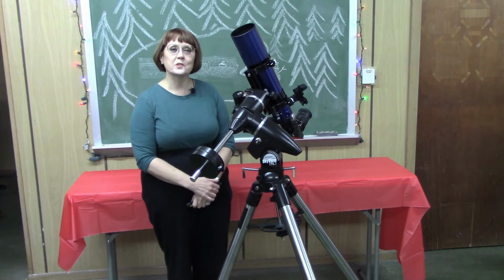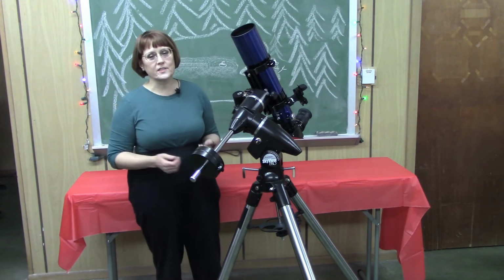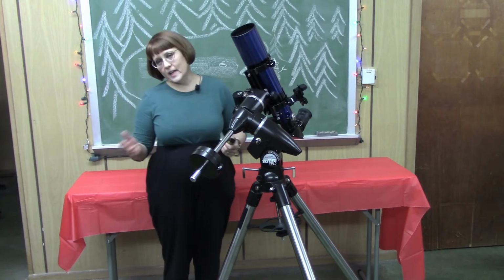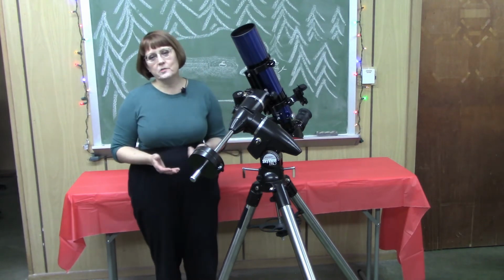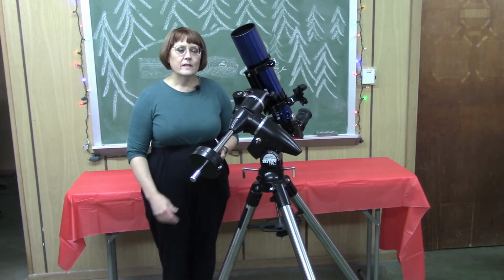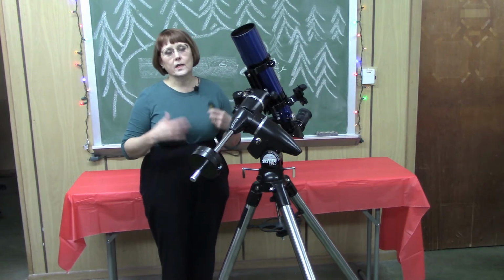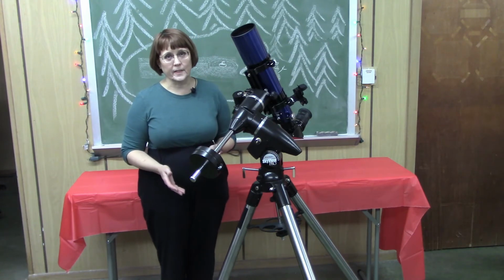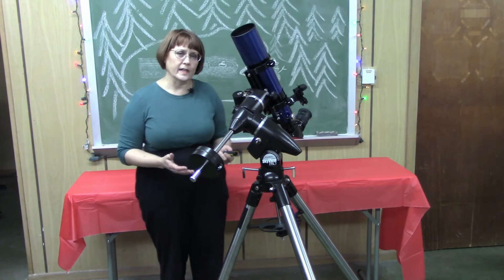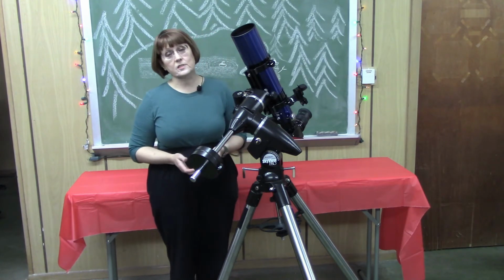Now we'll look at an equatorial mount. Equatorial mounts allow you to move the telescope relative to the Earth's tilted axis and equator. The advantages? This mount allows you to move your telescope in only one direction to track an object in the sky. This is important when observing an object for a long period of time, like you do when you're doing astrophotography. The disadvantages? This type of mount is more complicated than an alt-az to both set up and use. They also cost more.